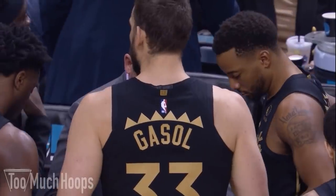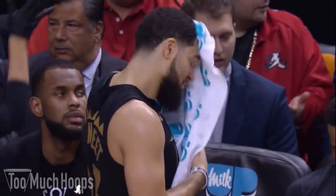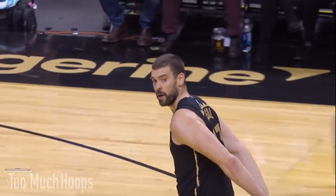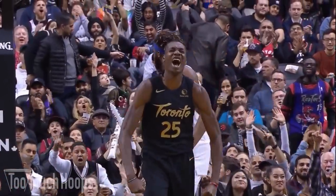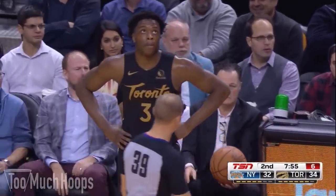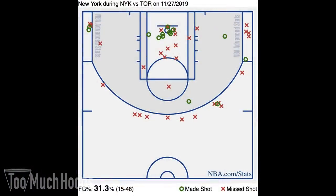I want to talk about the Raptors defense in their 126-98 win over the New York Knicks. The Raps had a rough first quarter, getting outscored by 8, but over the second and third quarters they held the Knicks to 31.9% shooting from the field, forced 9 turnovers, and outscored them 68-40 to pretty much put the game away by the end of the third quarter. This is the Knicks shot chart for the second and third quarters together. Rough look. Let's get into it.